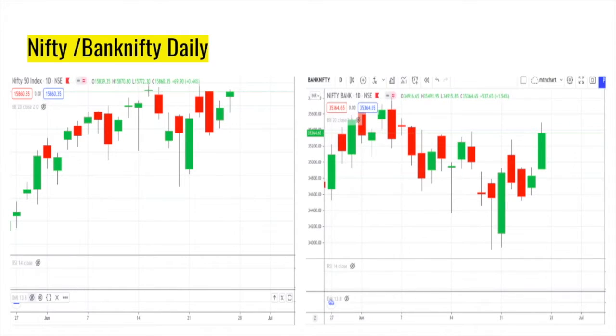Look at the hammer on the Nifty. Look at the open equal to low formation, a wide range bullish candle. It never went down. That's clear bullishness. The hammer shows potential bullishness.